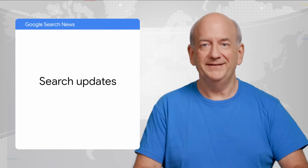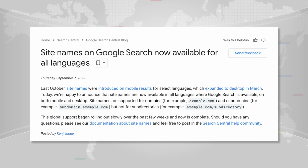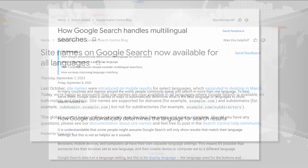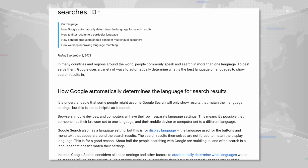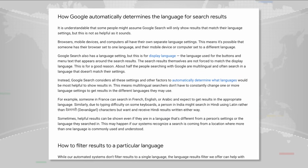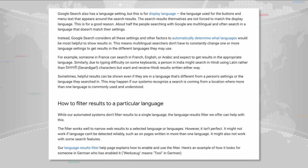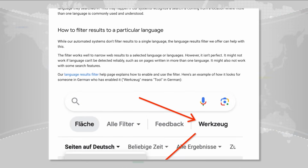Stepping back from ranking changes, we've also made updates to other parts of the search results. In particular, site names are shown for all languages. Site names are automatically determined by our systems and your structured data markup. We added tips about what you can do if your preferred name isn't selected. Additionally, we improved our handling of multilingual searches. In particular, we worked on our language matching of queries from users to better show content in the most appropriate language based on their language settings, location, and our understanding of the query's language.